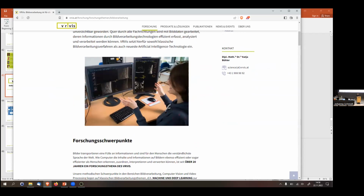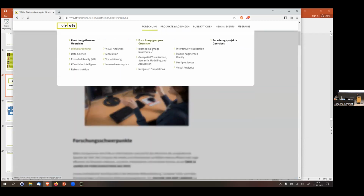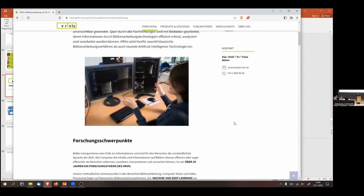work they do. But I would really recommend, if you're interested in this area specifically, I just showed you the VRVis homepage, then biomedical image informatics, and then you can browse through the web page. And if you have an idea of computer vision, then probably you're more familiar with the terms here. But it's mostly medical and biological images, I would say. Hope that answers the question.